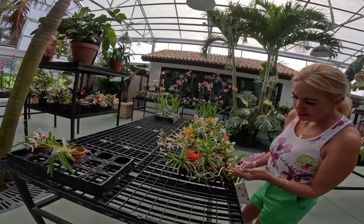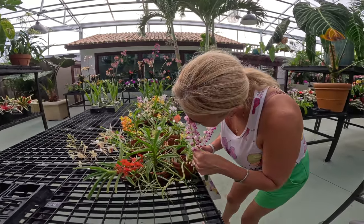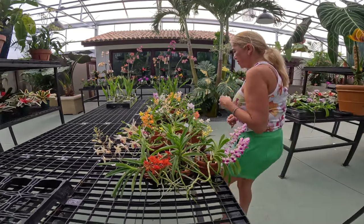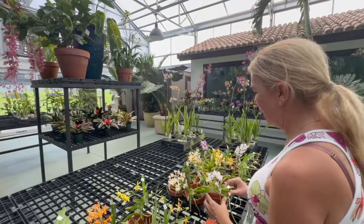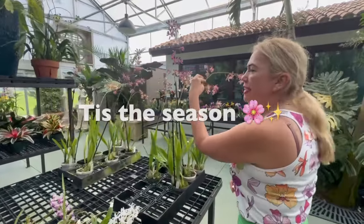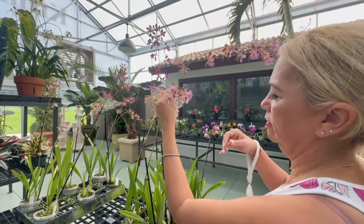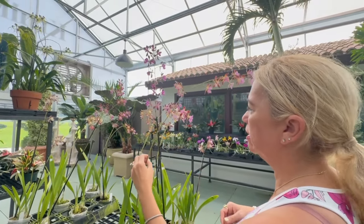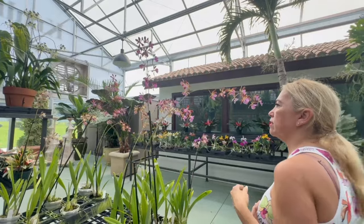More reconciluses. Guys, my reconciluses are not in bloom, but look at this. How cutie. The scents came over. Come this way. Guys, if your insignias are not in flower, they should be, because right now all my insignias are blooming. Insignias have this beautiful long little train of flower. Super, super cute. I love to bunch like six of these together.